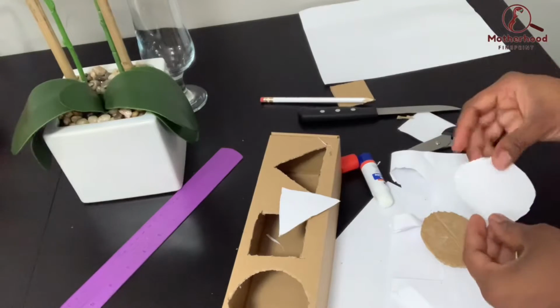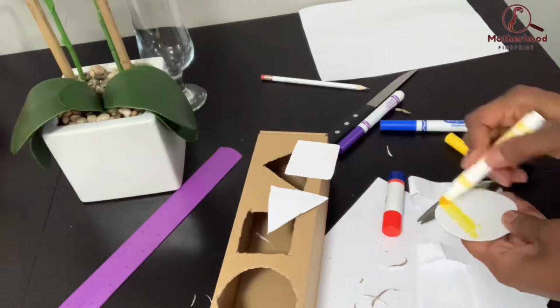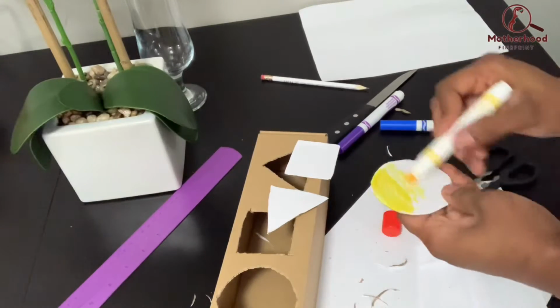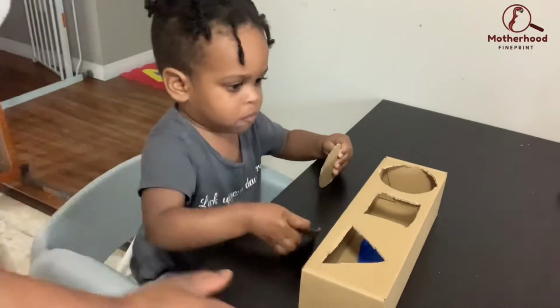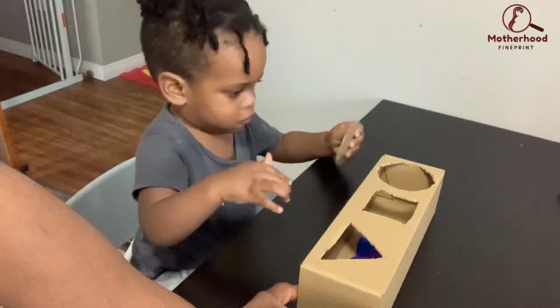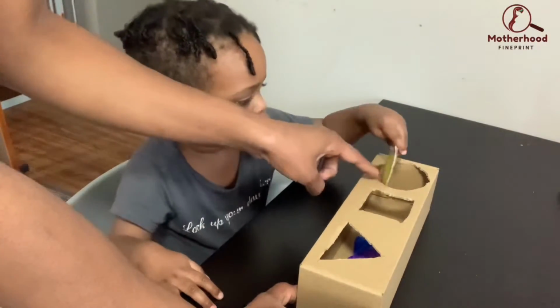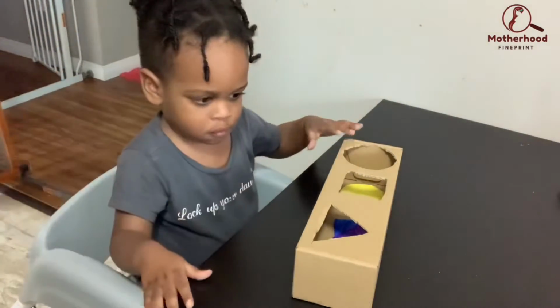Now, this is an activity that your toddler will love because you are interacting with them. They're able to do that art and craft with you, and then at the end of it, they get to play with this box. How fun is that? Now, all that's left to do is just to sit with your baby and show them how to match the shapes together. This activity will teach hand-eye coordination, motor skills, shapes, and colors.